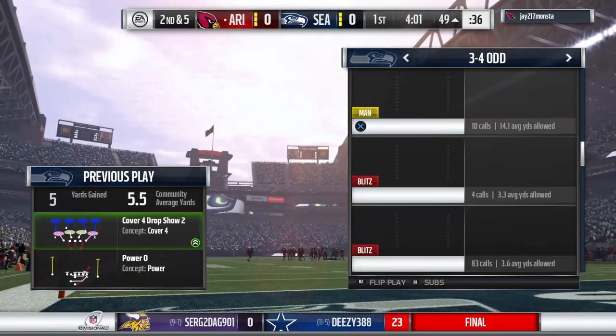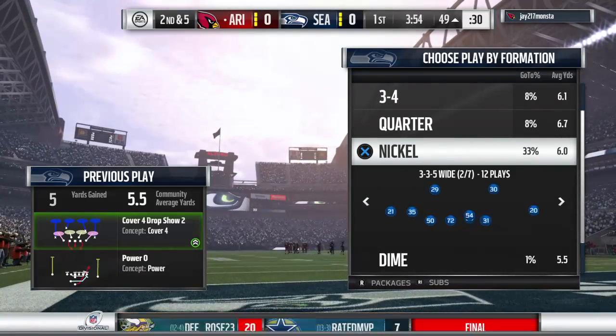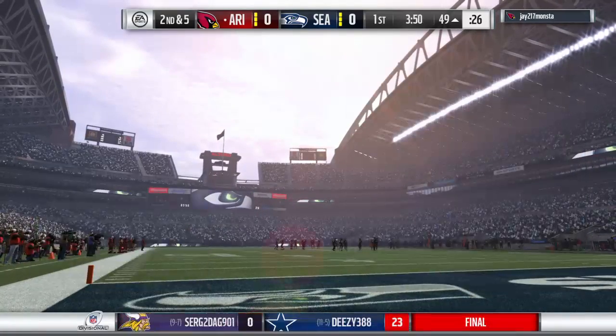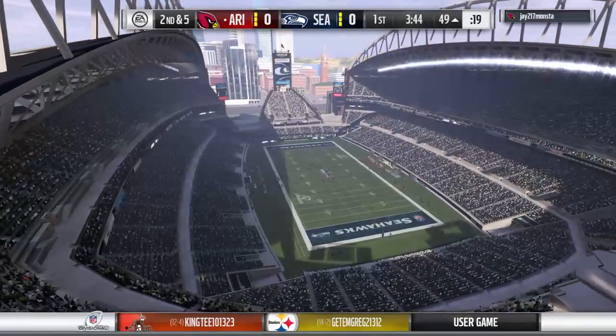Give him 5 on the carry there, and it'll be second down. And a look at Seattle's defense. Michael Bennett's one of the best pass-rushing defensive linemen in the game. Normally plays defensive end, but when they go to those nickel packages and he works inside, look out, offensive guards. You've got a problem.